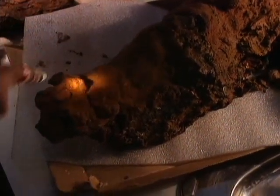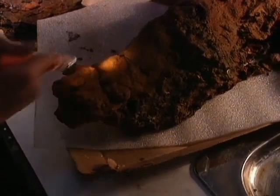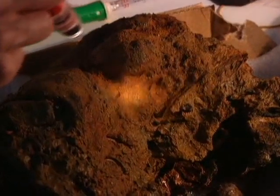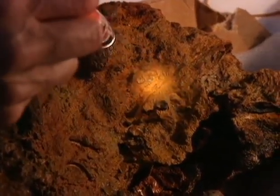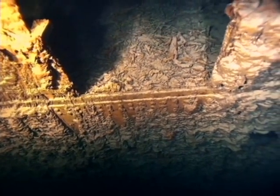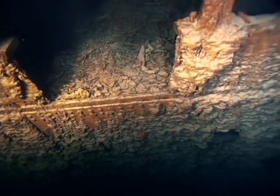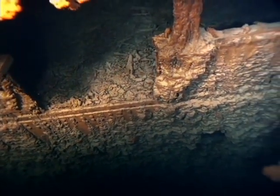Colomar extracts some of Titanic's iron each time he dries out a sample of rusticle. Judging from the amount of iron collected, he believes that as much as 20% of the bow has been consumed by the organisms. And from the philosophical point of view, what I see there is we're seeing the inevitability. Everything recycles, absolutely everything.